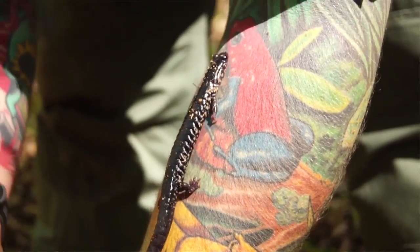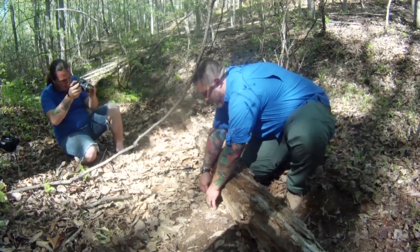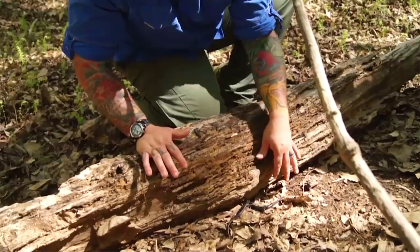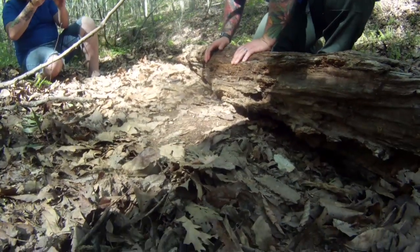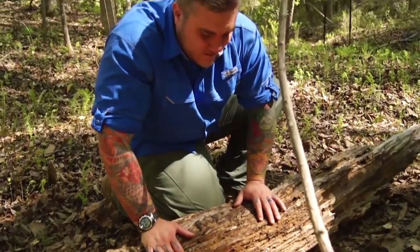And as always, when we're releasing an animal, we don't want to lift it and then put them under it. We want to just let them crawl back under their home so that we don't crush them. Isn't that a cool find? I'm so excited to have found those guys.